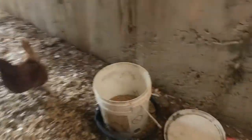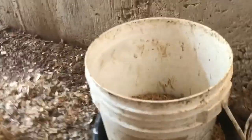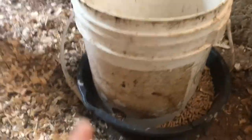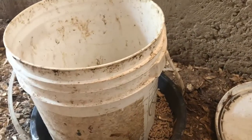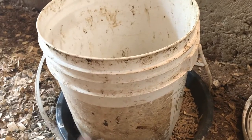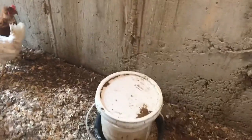Now, I know I've shown this before, but the chickens have a feeder. Basically, you can get something that works just like this at Tractor Supply. It's got some holes down the bottom, and the feed comes out. I don't fill it. I put about half of it full every other day or so, just as they eat it, then I fill it up again. And then I usually put this lid on top just to keep them from pooping in it.